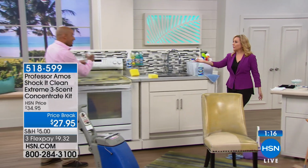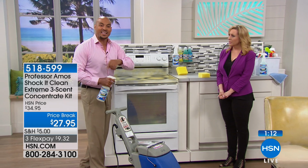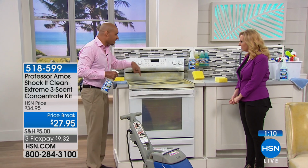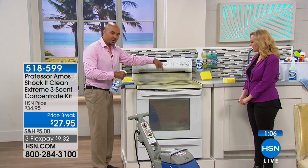Which of course is why it's good for glass top stoves. And things stay cleaner longer when you're using Shock It Clean. You don't have to clean as much because it's not sticky, attracting new dirt. Now let me show you in the kitchen area, very important in the kitchen. Your glass top stove, a lot of people don't even know what to use on there.